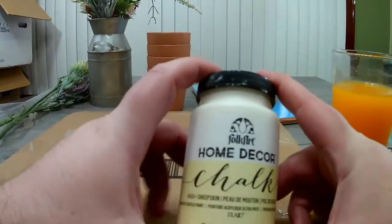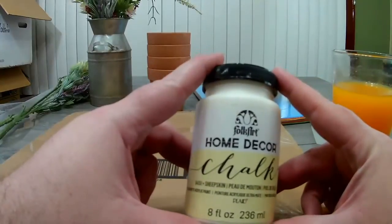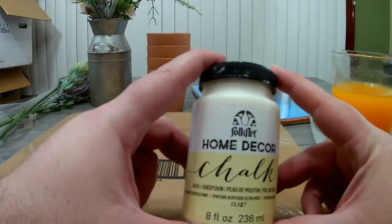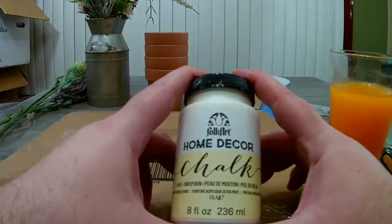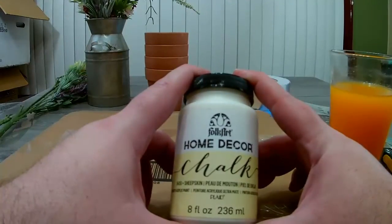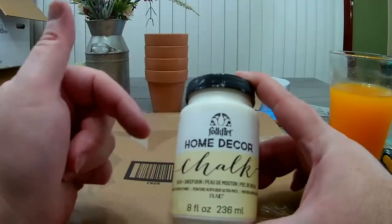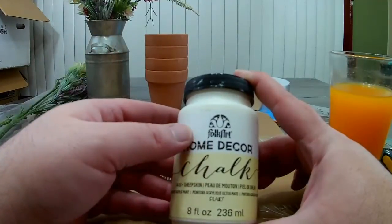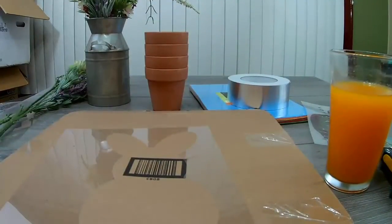Strangely enough, I actually got this from Amazon. Normally, I do not buy my chalk paint from Amazon just because it's sort of like going to Joann's without a coupon or Michael's without a coupon. It's super ridiculously expensive a lot of times. I think when I was looking the other day, some of the bottles of the same size were like $12, $14. But this one was under $5 when I picked it up. And so I grabbed that. So that's why I've been using it so much, is I've got it.